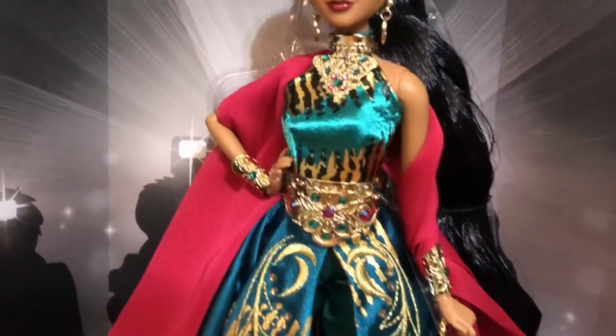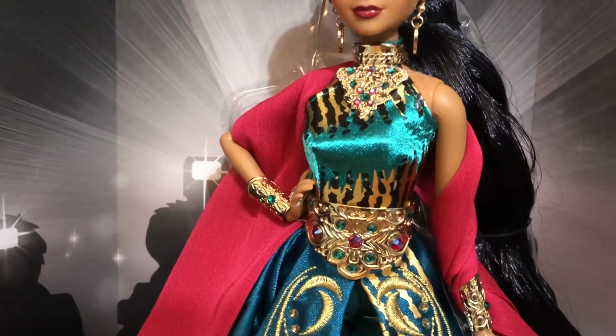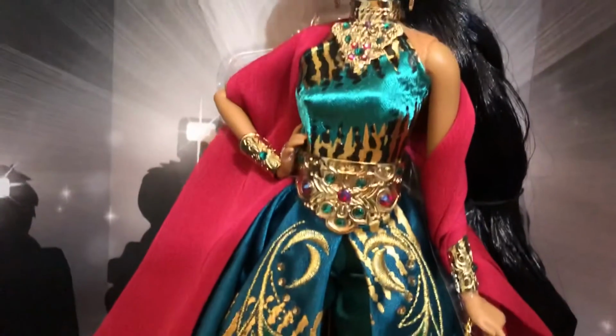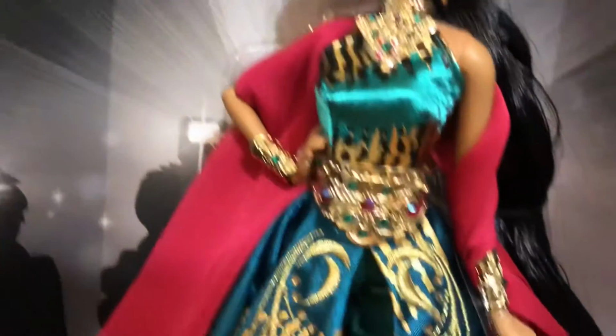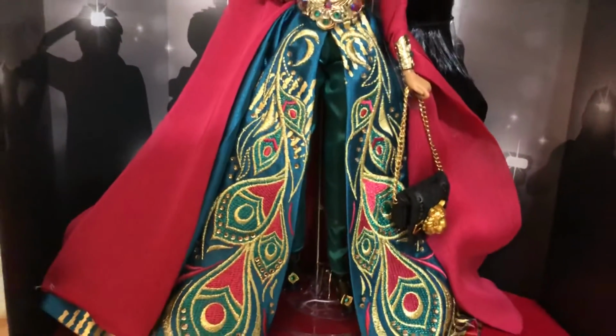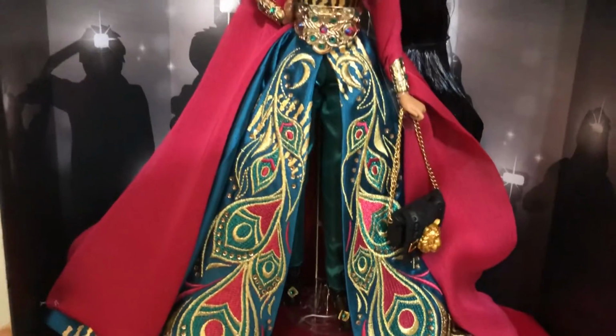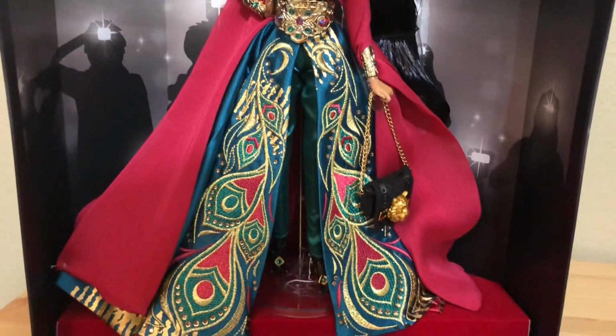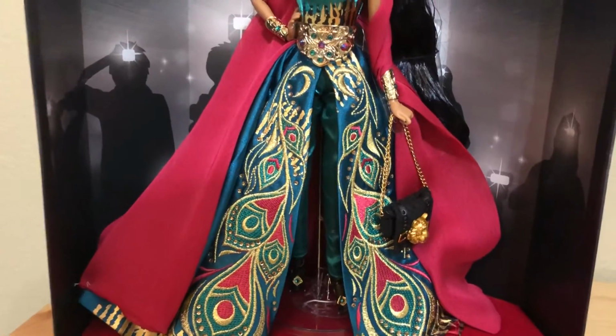And of course in the center she has this aqua blue, sort of a greenish blue at the top there with the tiger prints, and of course this gorgeous embroidery of the peacock. Just kind of reinforces her as the princess in a cage.